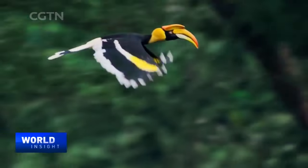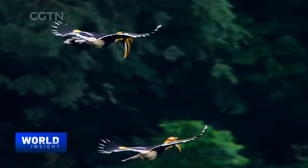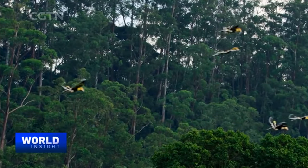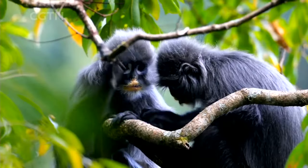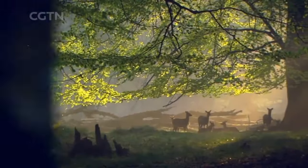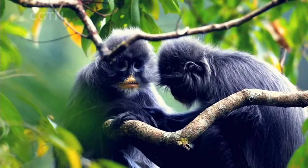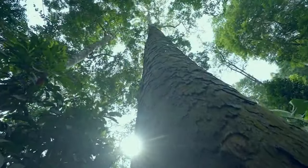But it's not enough to simply increase the population size of species. To protect the biodiversity, humans should have a better understanding of the species and the ecosystems which they depend on for their survival. It's home to the Phayre's leaf monkey, the great hornbill, the ancient saw tree, Shorea robusta.